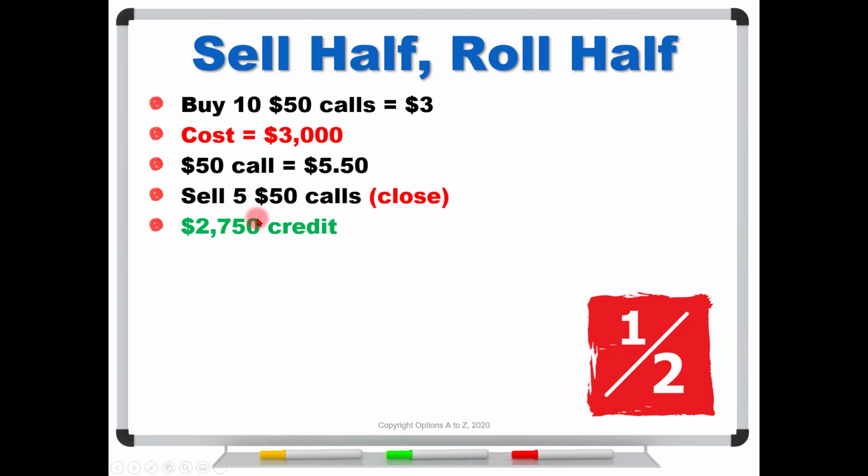So notice in one transaction, you've received $2,750 of your initial $3,000. You've almost gotten all of your money back. So what will you do next? Now you're going to roll the remaining 5 calls. So based on these prices in a pricing model, that roll would be worth $3.